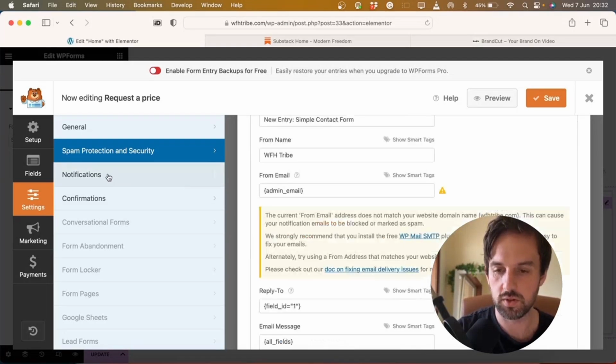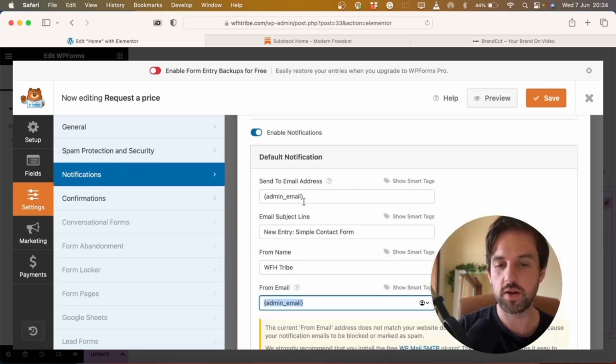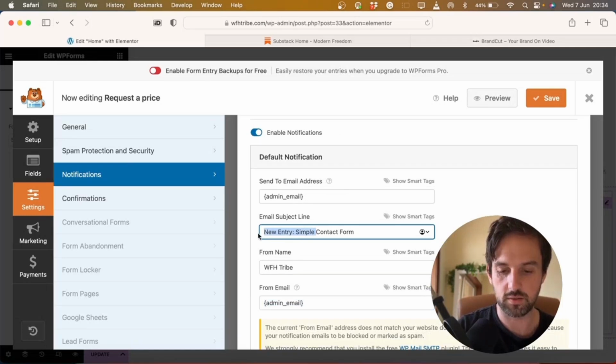So the next thing you want to do is go down to notifications down here. So here you can enter the email address that gets notified when somebody uses the contact form. Here you can add the subject line. So we can just add the name of your website, contact form.